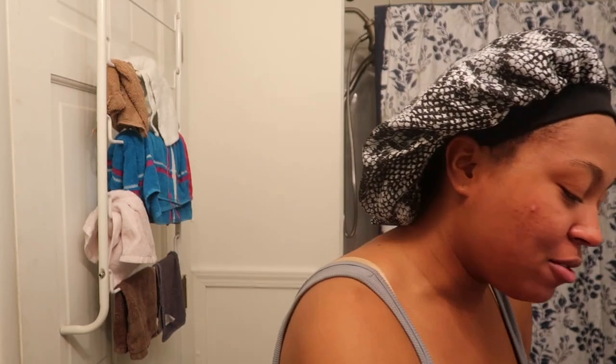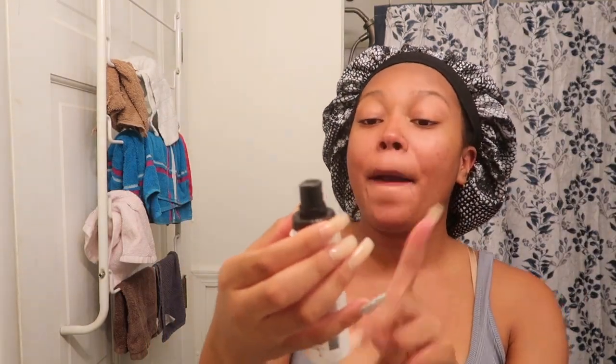That's always my first step, and then I go in with Milk Hydro Grip Primer as my base. Get your neck. You don't want no wrinkly neck. And then I don't know if this does much, but I also go in with Milani Make It Last Dewy Setting Spray. I don't know if this does anything, but this is just what I do.